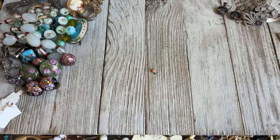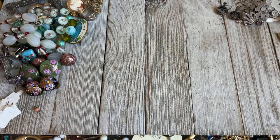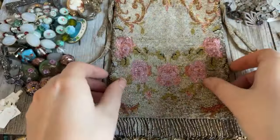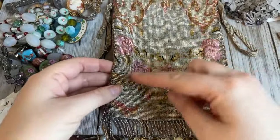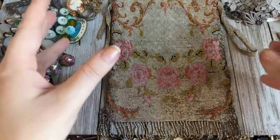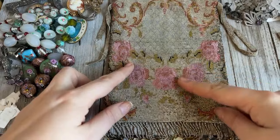It's a little coral thing. But I thought that was stunningly beautiful. This is so heavy, guys. These are teeny tiny little seed beads. Really heavy glass seed beads.